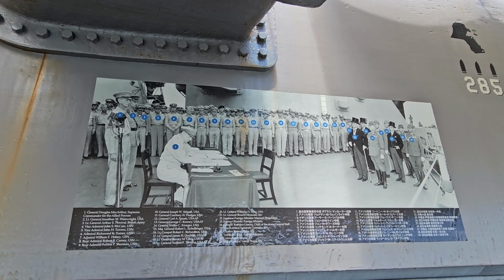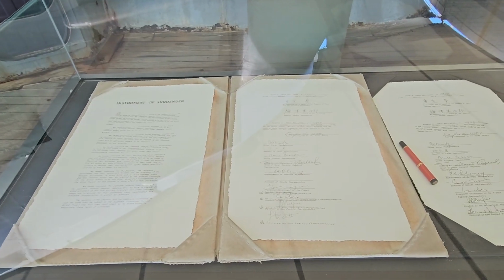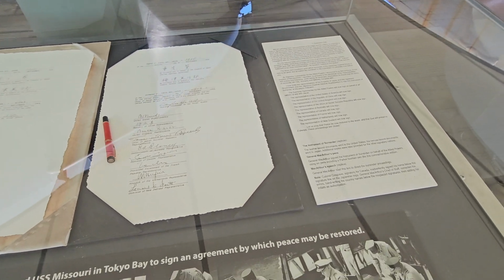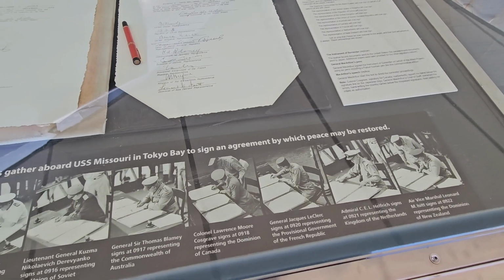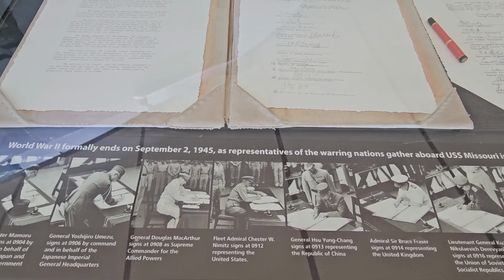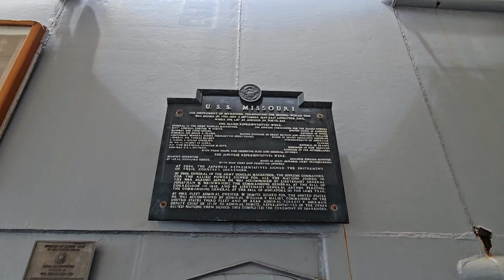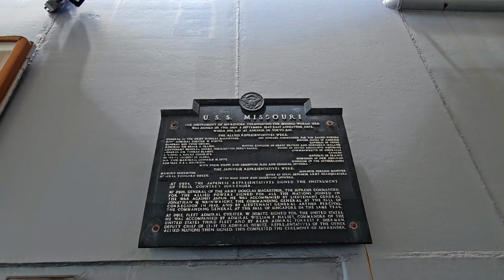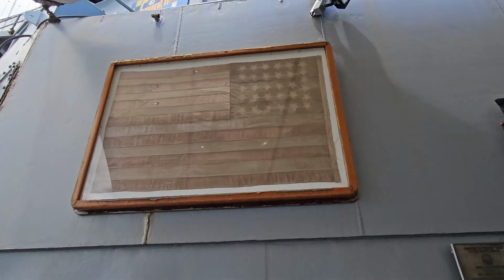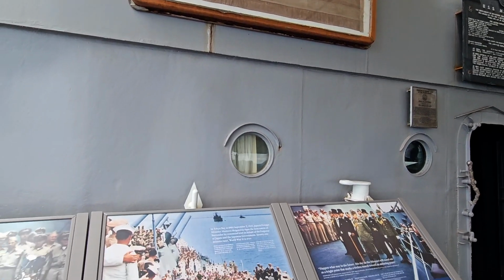But here we have obviously a picture. Everyone's labeled who was here. And we have what the instrument of surrender looked like. And pictures of everyone signing it. Up here we have a plaque regarding the termination of World War II. American flag. See, now there's a tour group here, so we came at the perfect time. And some pictures from that day.